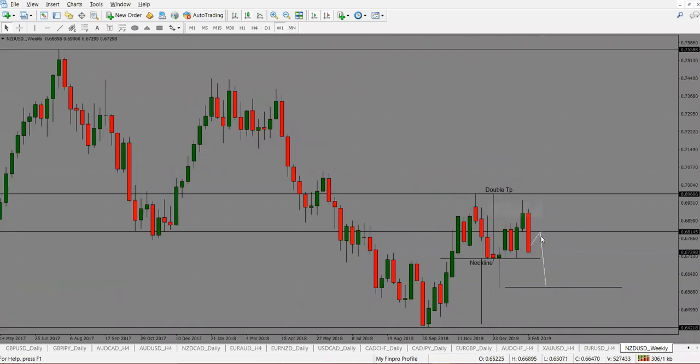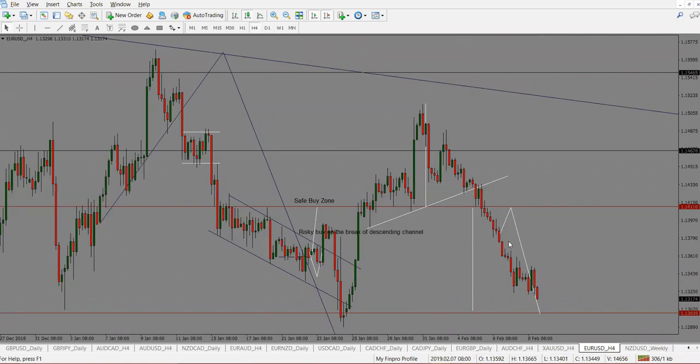So that's one trade I'm going to look out for this week as well. NZD USD, Euro USD, same thing. Expected that to drop and then come to retest that level to continue to the downside. Remember that head and shoulders that we saw here: first shoulder, head, second shoulder.